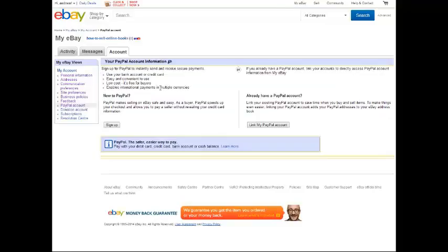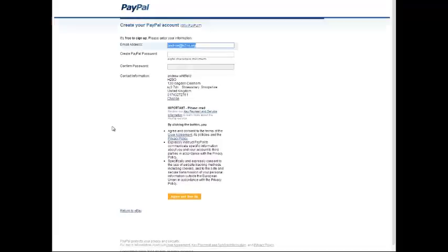Now you need to link your account. If you do not have a PayPal account, then you will go and sign up here, and that will take you directly through to PayPal. And this is where it reflects on what I said earlier. Make sure your email address that you're going to use to link to PayPal is going to be the same as the main email address you're using for eBay. And that way it dovetails in.